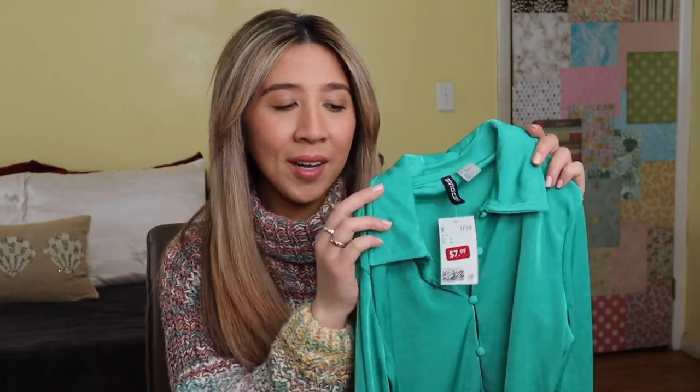I just thought this shade of green would be perfect for spring coming up. I just love the buttons, and I tried it on with the jeans, and this outfit was so good. I am definitely gonna wear these two together. I love the detail of the buttons.